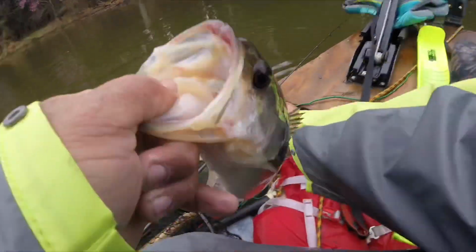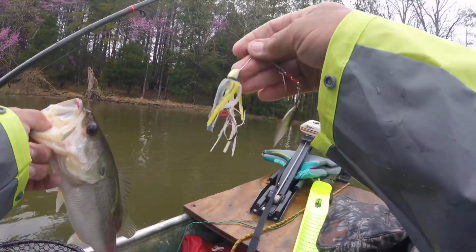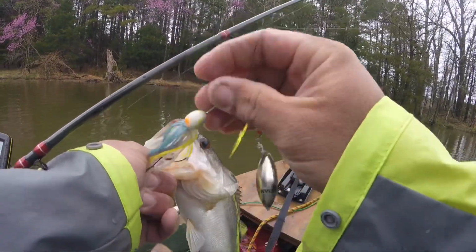Another one. And look what I got him off of, guys. Oh, we switched poles now. I let Tristan use my spinnerbait, and I'm using his spinnerbait because he said I had a little advantage over him.